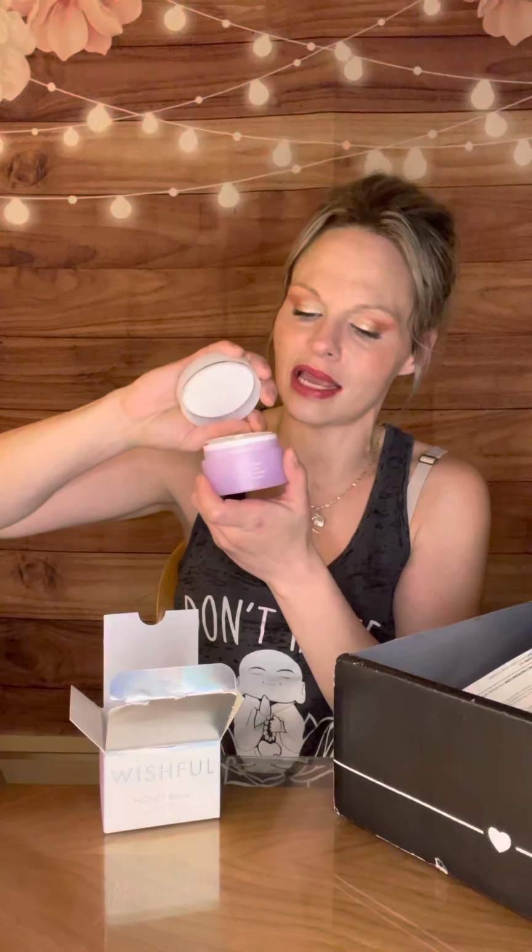But this is what the packaging looks like. Super pretty. It's got holographic writing and then a really pretty purple color. I have not used it. I just received it today, but I do know that it smells really nice and relaxing. It has a lavender smell to it. So I'm really excited to give this a shot. I'm totally into my skincare right now. I do have a lot of things that I'm using at the moment. So I think I may kind of hold off on trying it yet because I have a whole new CBD skincare line that I'm using right now.